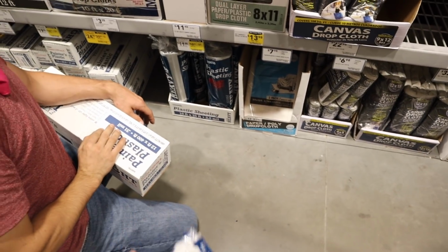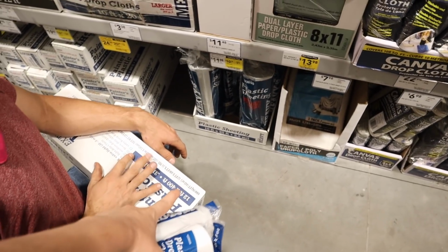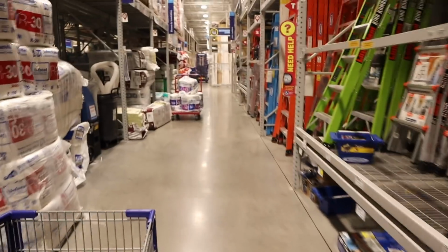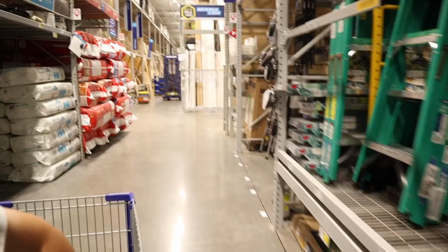Getting the plastic for the back porch. I think we're gonna have to get the 12 by 400. Okay, they're mixing up our exterior paint, and while they do that, we're gonna go back and get a new window. Jalen just grabbed a bigger cart. He got some blinds for the office windows.